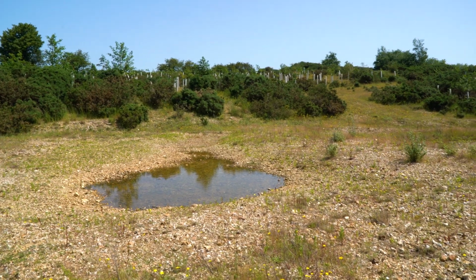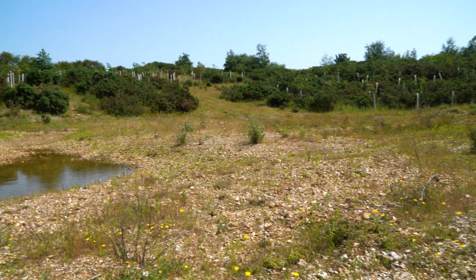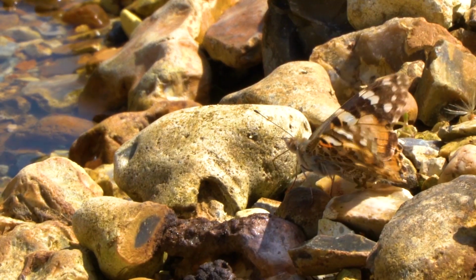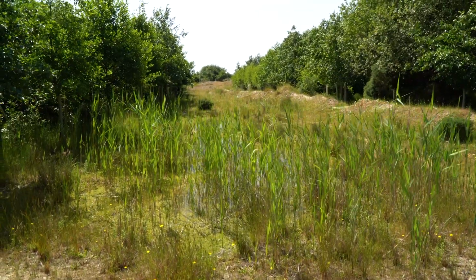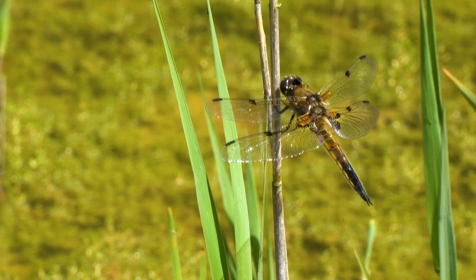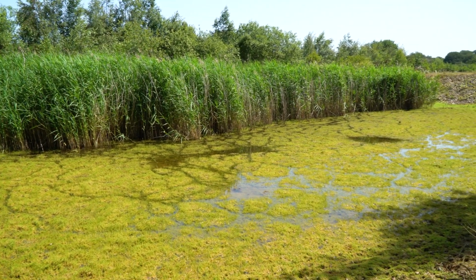Some of the features created by quarrying, but often rare in the countryside, have been retained. Bare ground, hot, dry invertebrate faces, shallow pools and scrapes have created diverse habitats not normally seen in a mainly agricultural landscape. The wetland areas now support a variety of aquatic invertebrates. Great crested newts have been recorded, and the reed beds support scores of breeding birds.